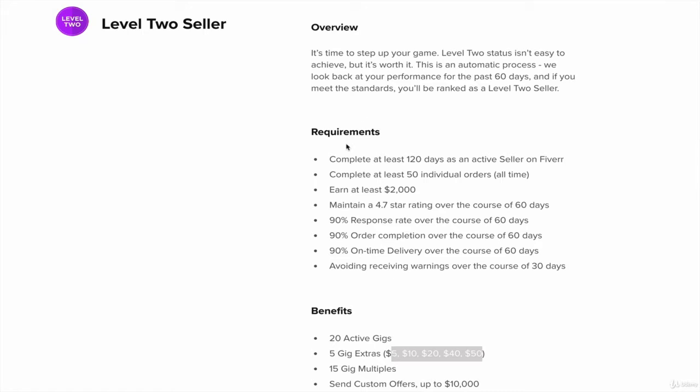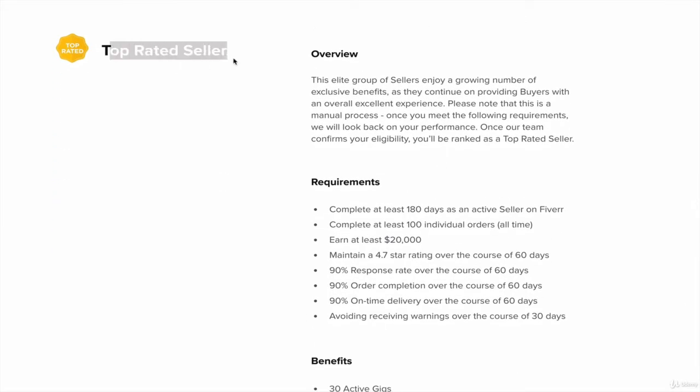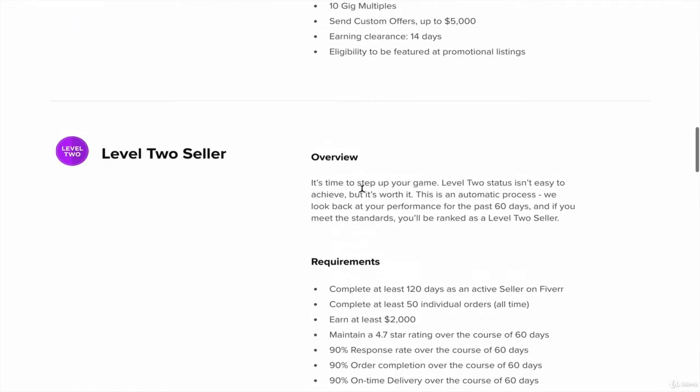For level 2 seller, you have to have 120 days. That's approximately 4 months. So it's not immediate. And then top rated seller, that's if you're handpicked. Not everybody gets to be a top rated seller. Some people wait years and years to get this, and somebody on Fiverr staff has to decide that you're great. We can't control this, but we can control getting up to level 2.